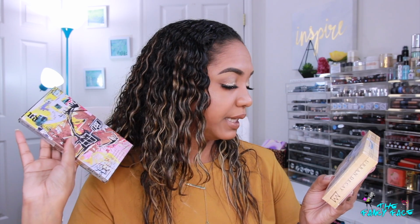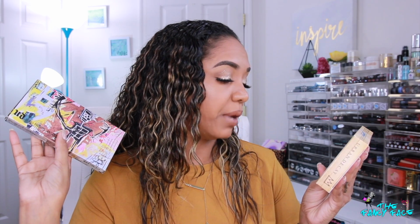Now, I did also grab a couple of these palettes from Urban Decay. It's the Jean-Michel Basquiat eyeshadow palettes. Now, a lot of people are outraged about the promotion of this. Like the promo images, they're using a white model. And Jean-Michel Basquiat was a black artist. He died in the 80s. I think he died in 83 when I was just born, but he died in the 80s from a heroin overdose. So that in and of itself is controversial enough.